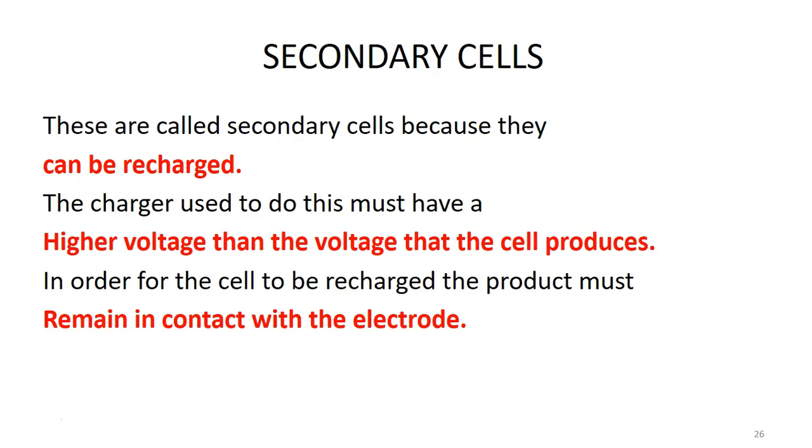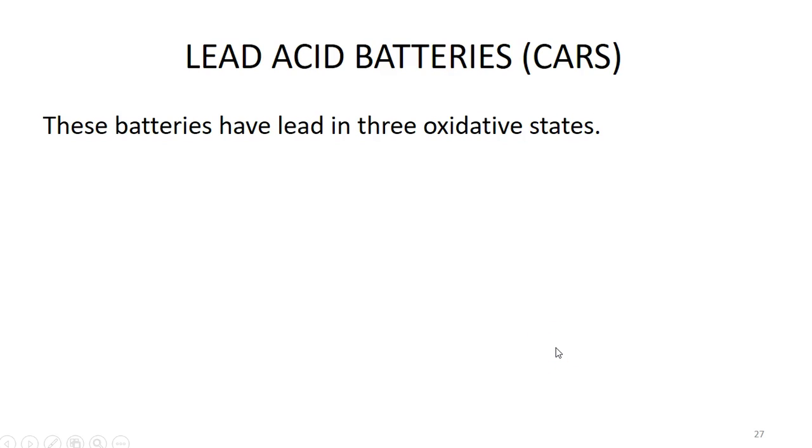And in order for the cell to be able to be recharged, whatever you're stealing the electrons from and the product that you make has to stay in contact with the electrode so that you can add the electrons back. And the same for the thing that you added the electrons to. You have to be able to remove them.